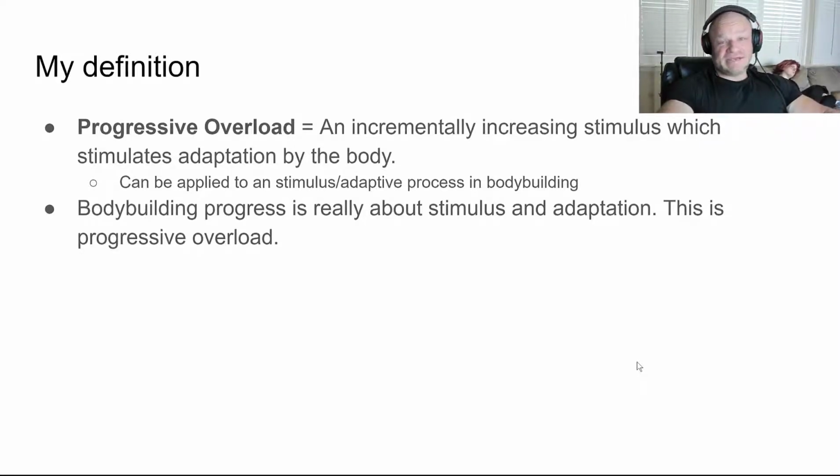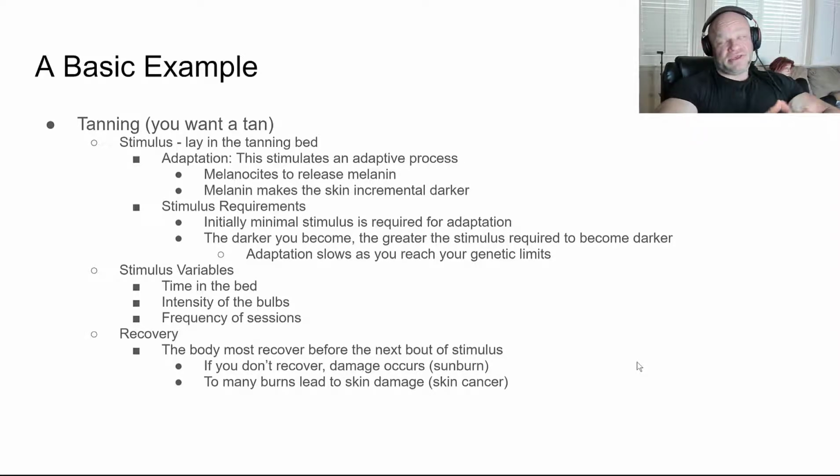And in fact, I'm going to use tanning as my first example of progressive overload. Okay, so tanning is, I think, the most basic example of progressive overload. The stimulus in this situation is laying in the tanning bed. The adaptation is your body: the melanocytes release melanin, and the melanin makes your skin darker. The stimulus required to make your skin darker is the tanning bed. The darker you become, the greater the stimulus required to become even darker. And the adaptation slows down as you reach your genetic limits.